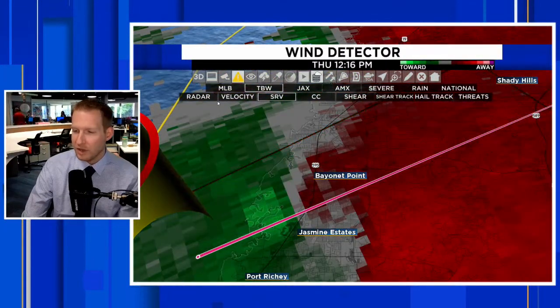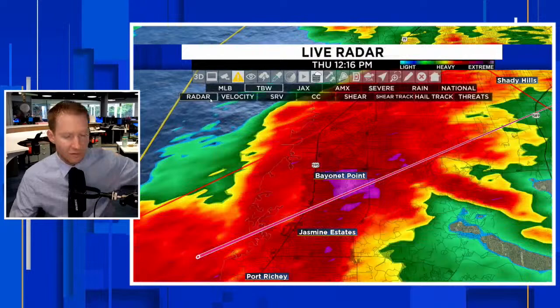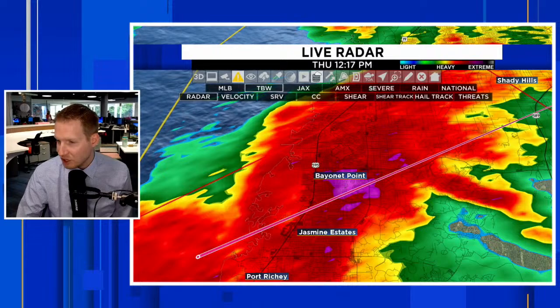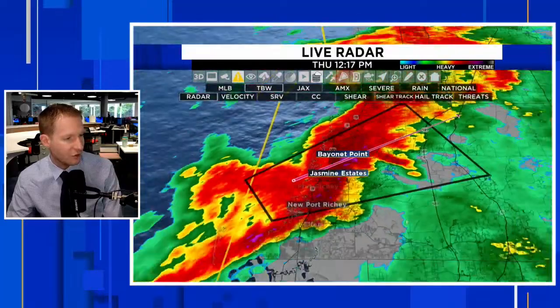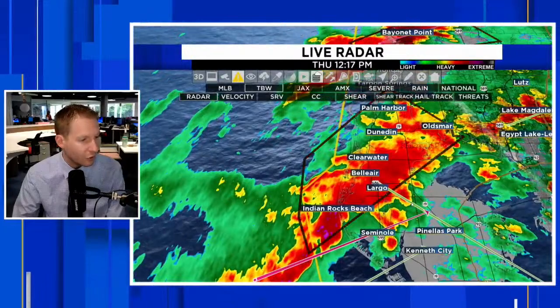But again, we always talk about that being one of the secondary radar products. You need to have the reflectivity, which is what we were looking at before. This is your traditional radar. So that's what we're watching at this time anyway. Let me just zoom this back out. We had a new severe thunderstorm warning, and we also have a new tornado warning. I think somebody mentioned this in the chat, but this is now going to include Clearwater.